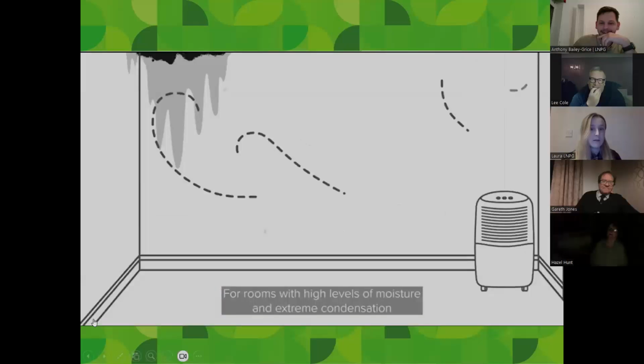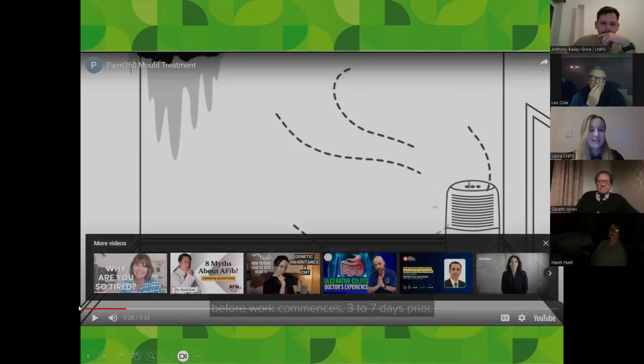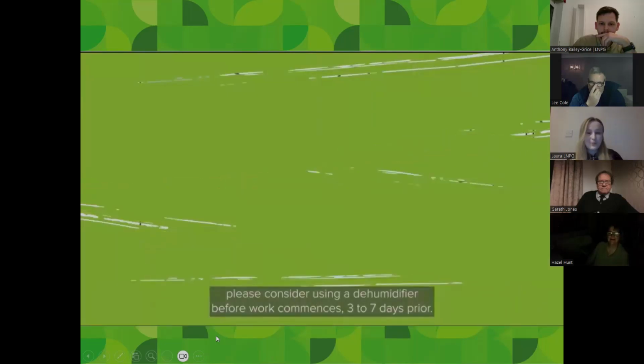extreme condensation, please consider using a dehumidifier before work commences, 3 to 7 days prior.